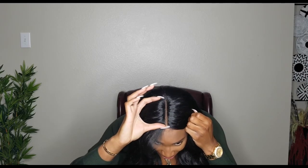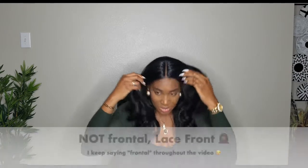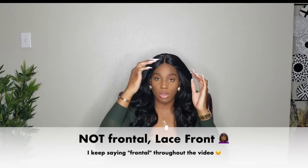The first thing that I really like is the parting space. Look at this. You get about 5 inches of parting space, which is amazing. It is a lace frontal, so you can actually shift it over to one side or the other. I decided to keep it in the middle part because that's how I plan on wearing it.